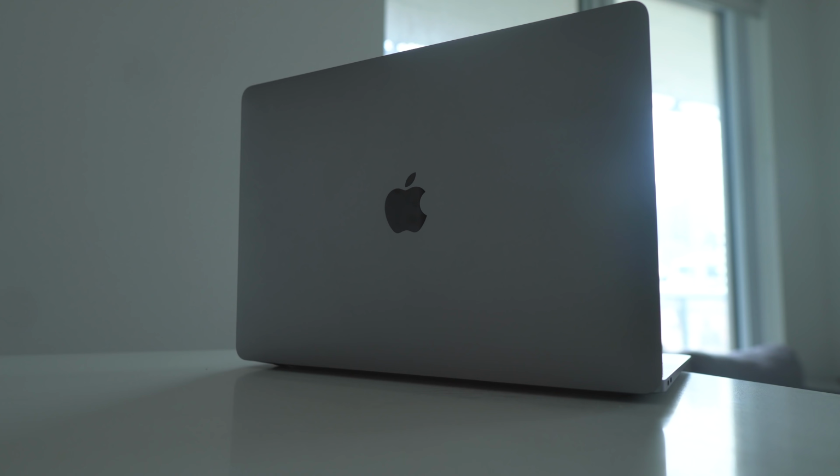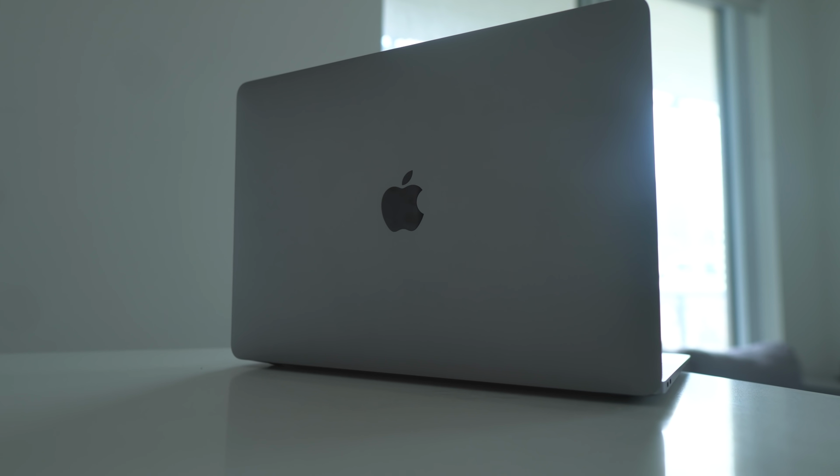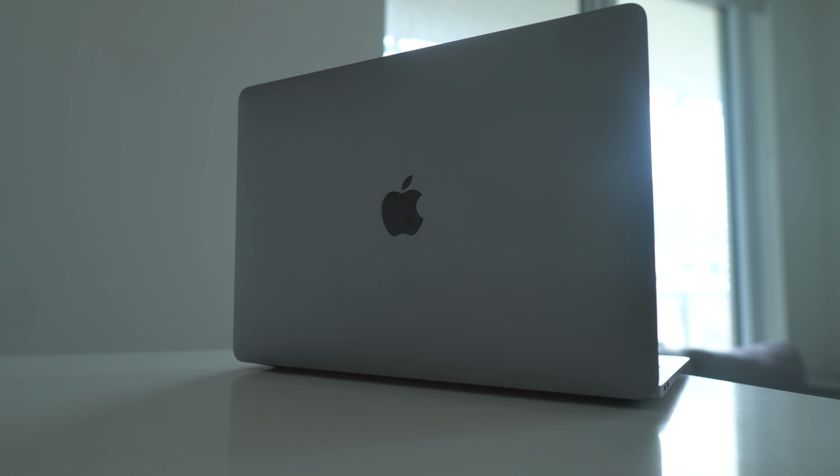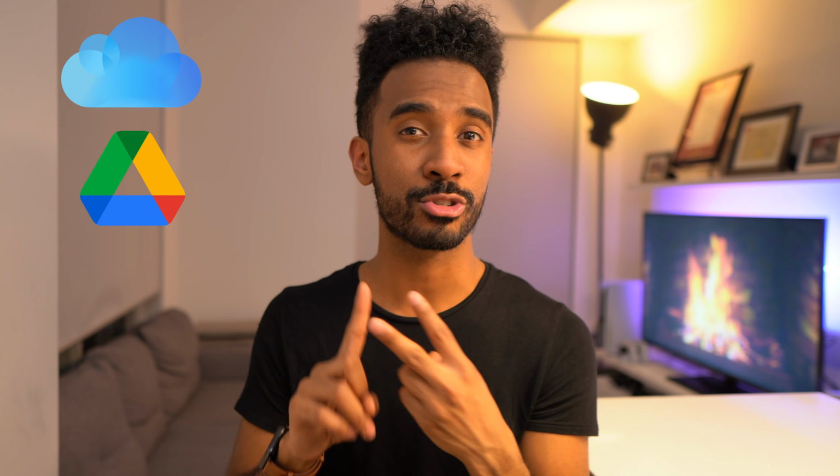And the most common place people first think of is their laptop, but I don't think a laptop is really the best place to store these big files. I'd actually look at cloud services such as iCloud or Google Drive, Dropbox or Google Photos. I think you're much better off storing all of that media in the cloud. That way you can access all of that from a variety of different devices and not just your MacBook Air.